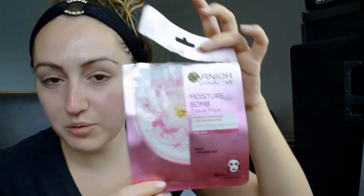Wednesday I do another face mask. I couldn't find the one that's open, I mean closed, so I'm just showing you this one. I've already put one in the other video and I'll put the links in below. They're just from Boots. There's the Garnier Moisture Bomb tissue masks. This one's with Sakura, a flower, and this is the hyaluronic acid.